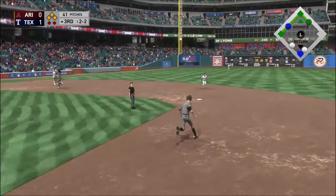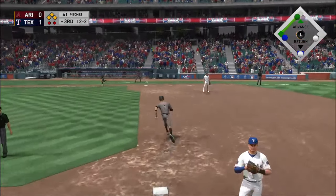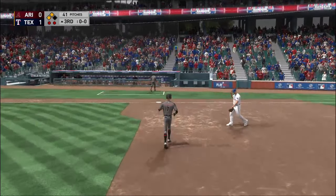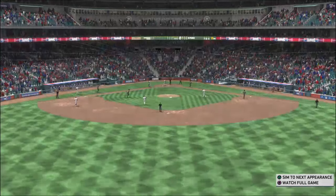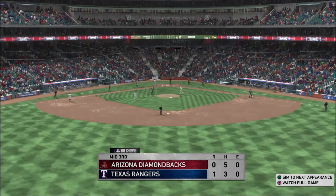Skied into straightaway right. Mazzara's under it. He's got it, and that'll get him out of the jam. Diamondbacks leave them loaded. They still trail 1-0.